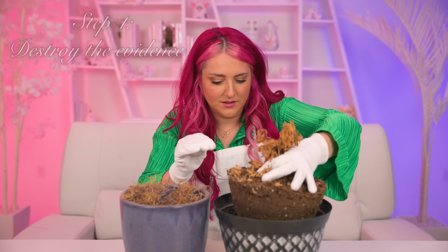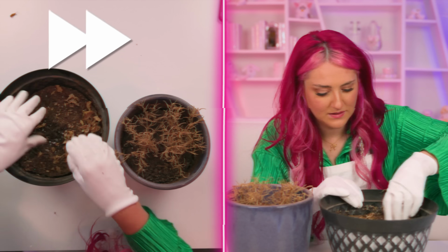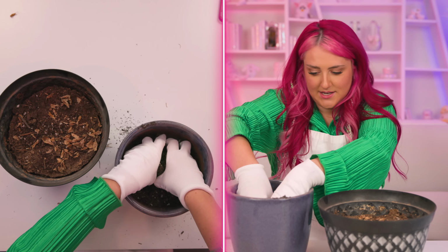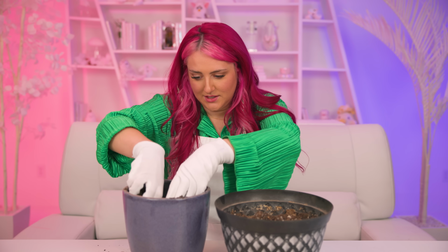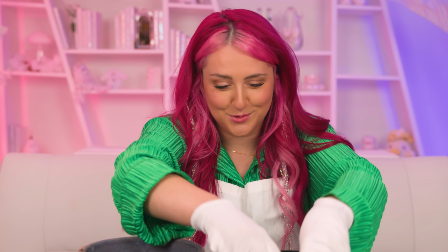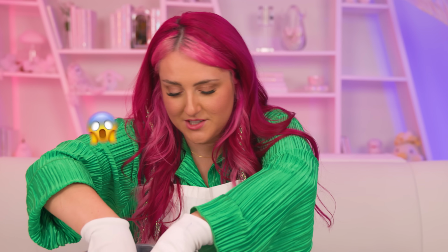Oh, this dirt's a little old. Come on out. Now I think we just add some of this dirt to this, and it's gonna need a little moisture. It's looking a little dry. All the actual gardeners in my comment section right now are screaming, crying, throwing up probably, but it's gonna be fine, guys.